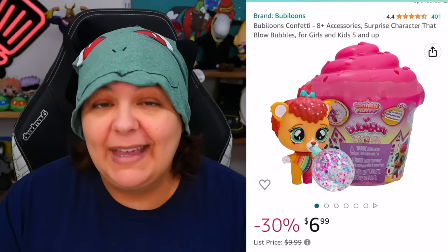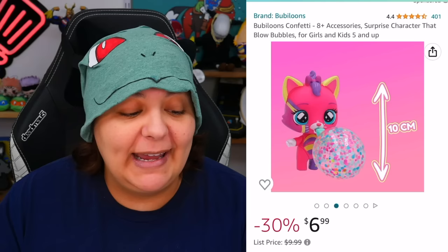Which means for 13 of them at $15, I paid close to $200 for this batch. And yes, we're going to unbox all of them. And the concept of this figurine, as you can see here, is you get a mystery box with a mystery character, and they can blow balloons with their mouths. And this line is darn cute, I have to say.